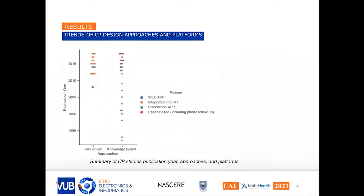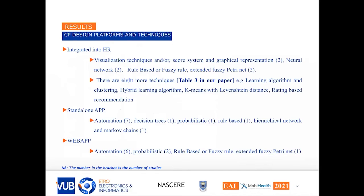When you see the trend of CP design with platform, knowledge-based systems were designed in the early 1990s and continue to be so. Whereas around 2007 and 2018, data-driven approaches emerged. Basically, the majority are trying to integrate with electronic health record system.